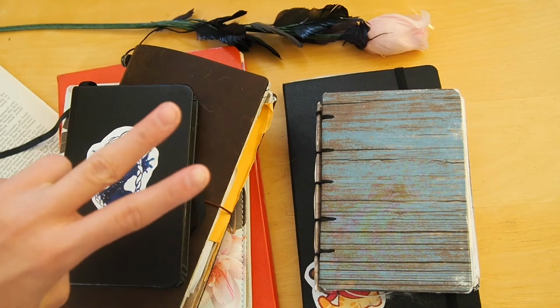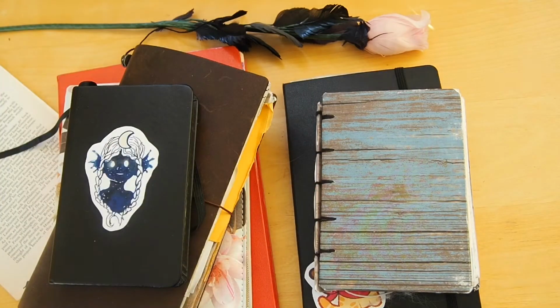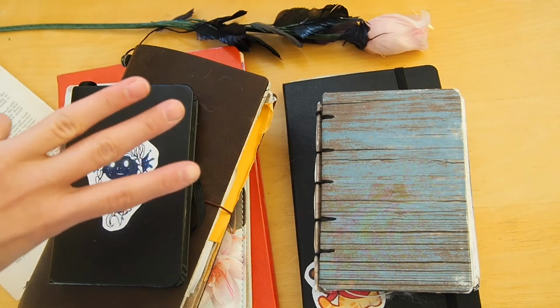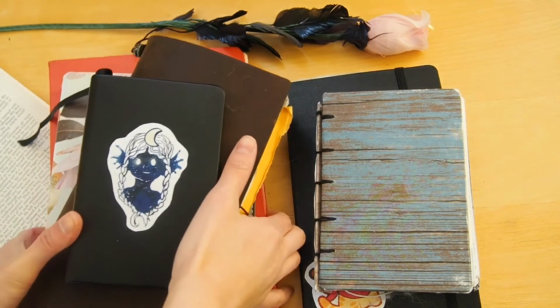The first category of notebooks that I have are journals. The second category of notebooks I have are freestyle hobby journals. And the third category of notebooks that I have are planning journals. They're all very loose terms because I plan all the time, 24/7. I literally journal about everything.